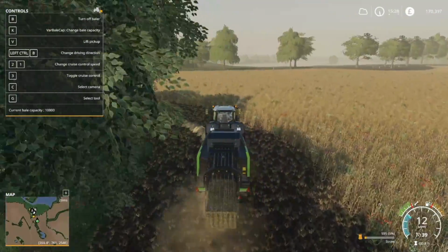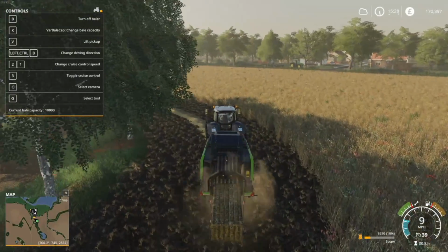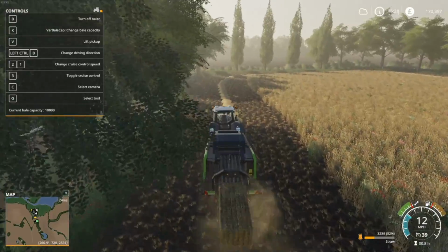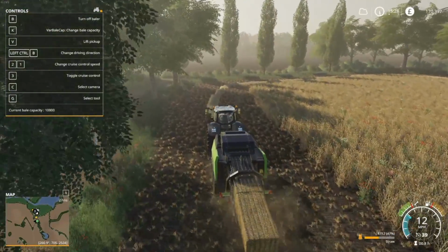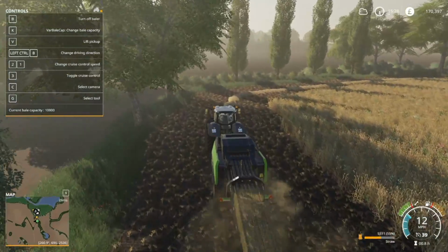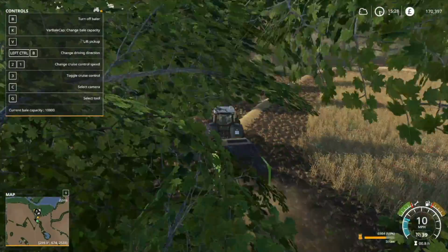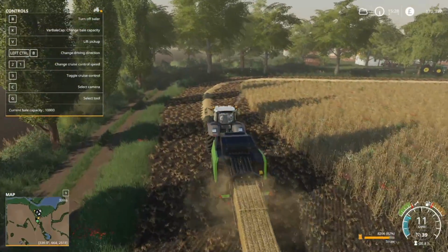Okay guys, that's pretty much all the bales done. Just this last little bit here, coming round back to the farm. And just at a rough estimate, I think we did about 45, 50 at 4,000 litres. And we've probably done about the same again in 10,000 litres.